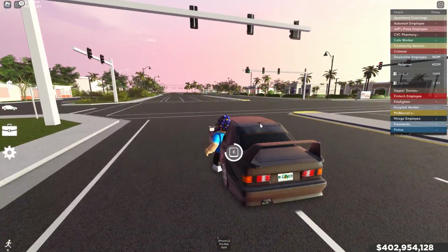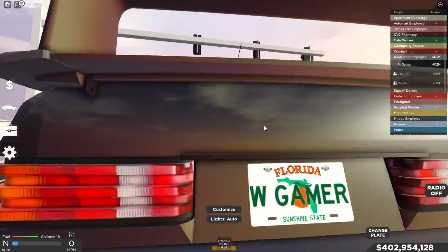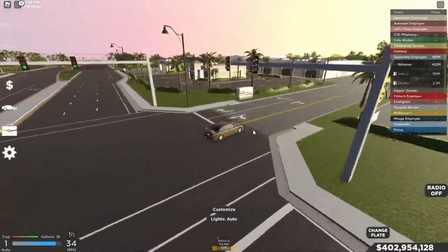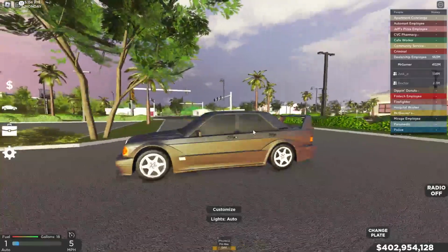Oh my god, hold on. I need to get another thing. Let me get a hear of this. Oh god, and it's so lowered. I feel like I'm gonna be driving this car a lot. These are just such interesting cars. I don't know though. What do you guys think? Let me know in the comments.